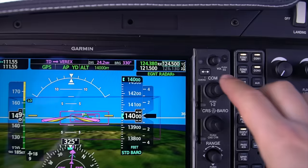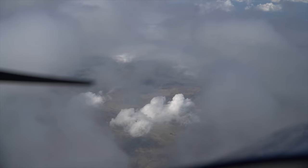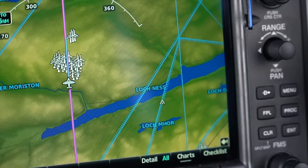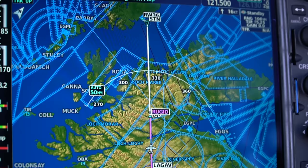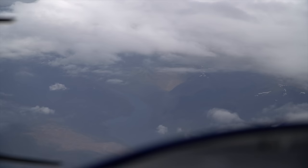Scottish, good day. This is Oscar Echo Uniform Delta Alpha, level 140, inbound Verex. Oscar Echo Uniform Delta Alpha, Scottish Control, thanks. What service are you requesting in controlled airspace? Basic service, Oscar Delta Alpha. Roger. And can I just confirm where you plan to route after Verex? After Verex, going to Novba, thereafter to Lagav, and thereafter to Rugit, Oscar Delta Alpha. Roger, that is copied, thanks.